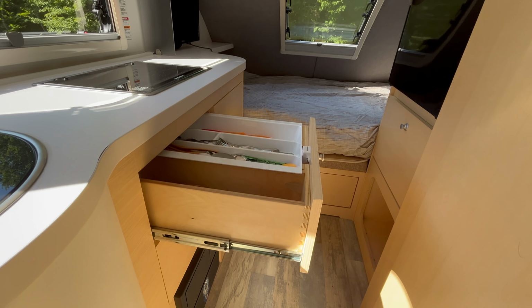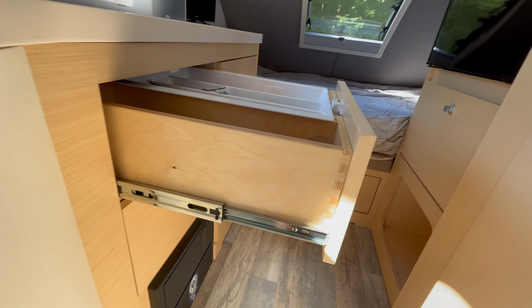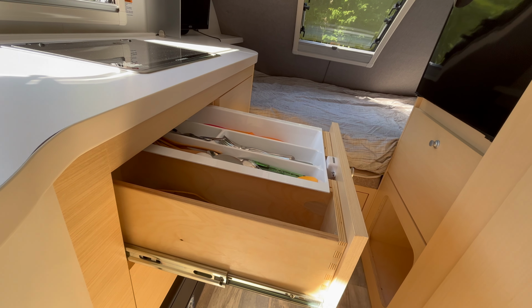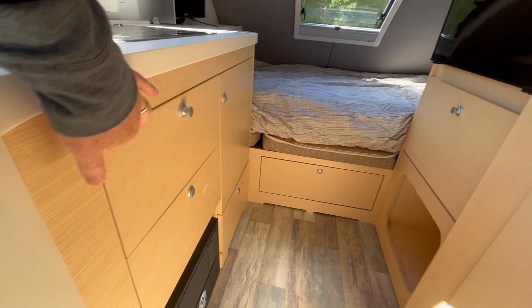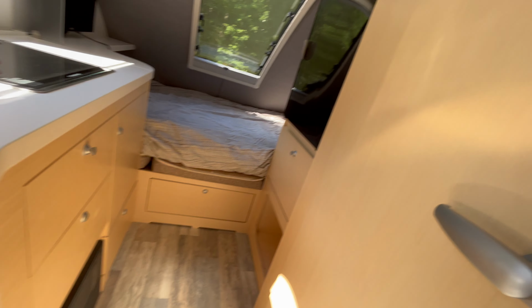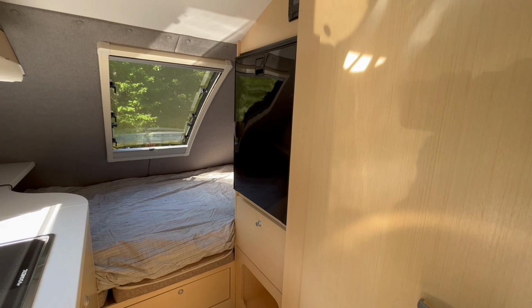We were really impressed with the quality and the craftsmanship of this camper. It's made out in Ohio by Amish workers at the factory. Everything is very solidly made, very well done, and you can really tell the craftsmanship that they used.